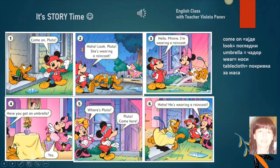Now look at them. Do you know what happens in the story? We see that Mickey takes Pluto for a walk. And look at him, is he happy? No, he isn't happy. Pluto doesn't like rain. However, there is another dog. Can you see it?